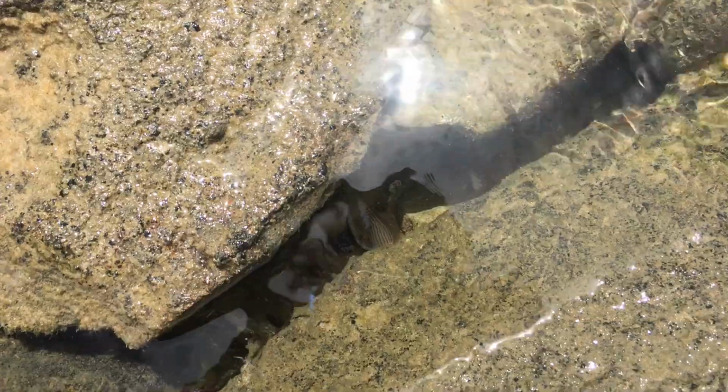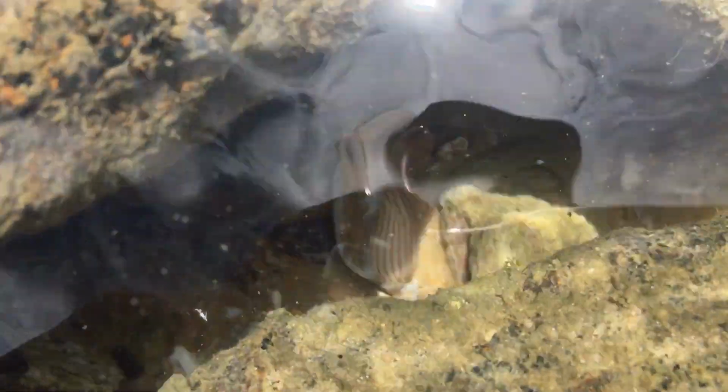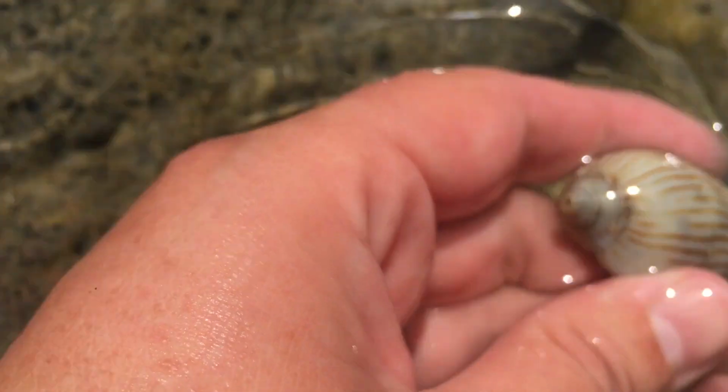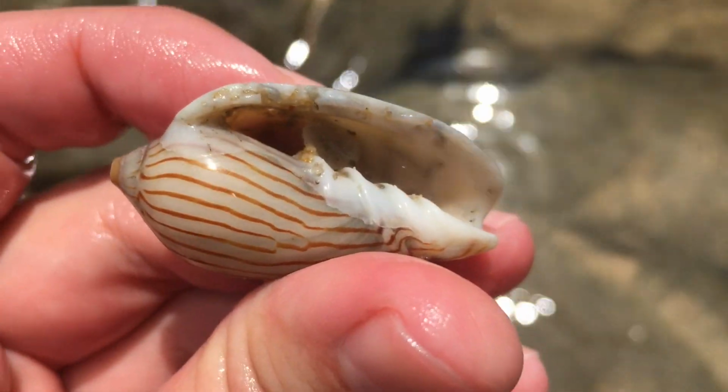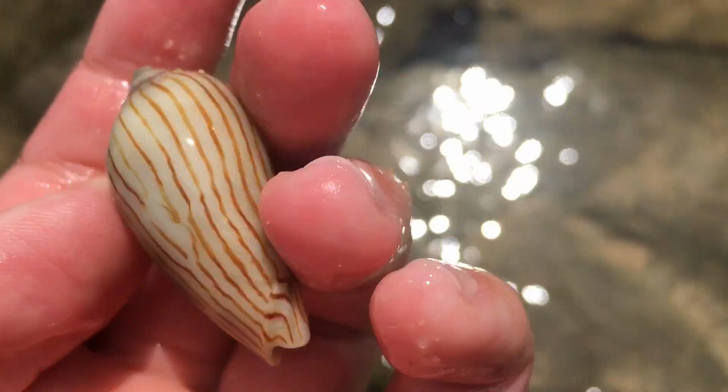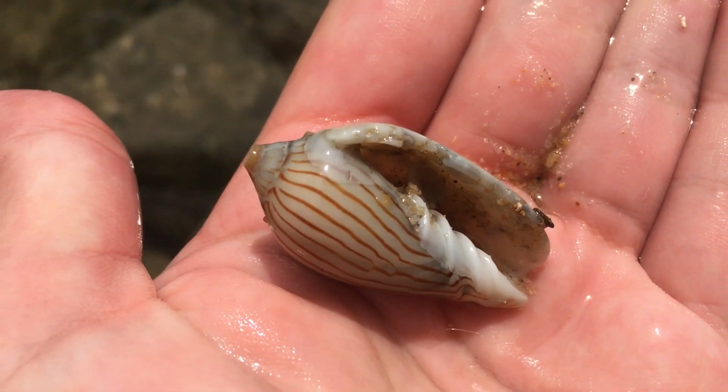Alrighty, I'll leave them be for now. I don't know if you guys can see it, but right down there, let me get a bit closer. It looks like an absolutely fantastic zebra volute with the tip. Let me get my chubby fingers in there. Oh, it's missing the tip. What a shame, it looks so good. Oh, I'm still gonna keep it though.